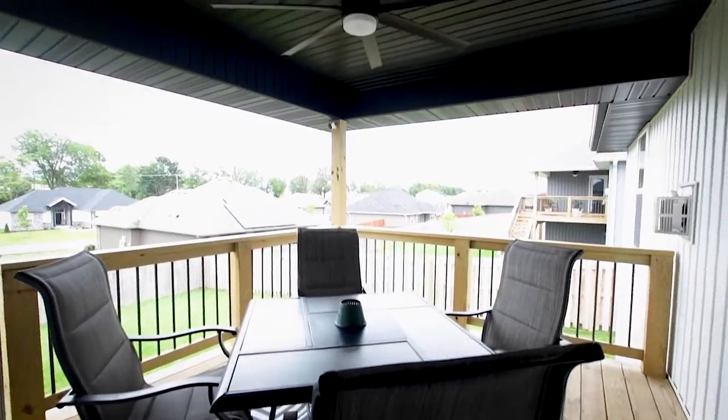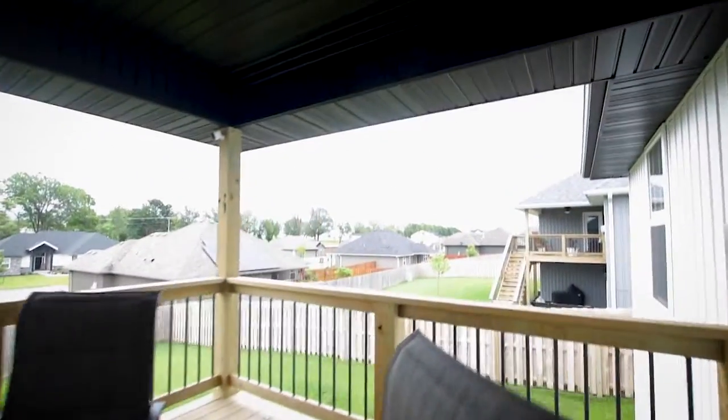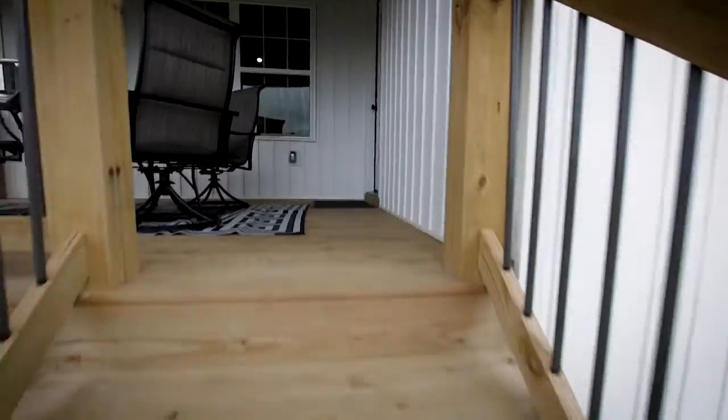Enjoy your morning coffee or your outdoor meals under this beautiful covered deck that opens up to a large, fully fenced backyard and newly installed graveled patio area.